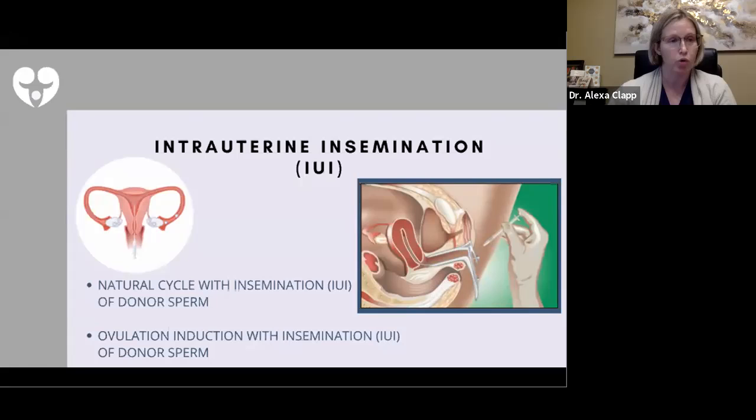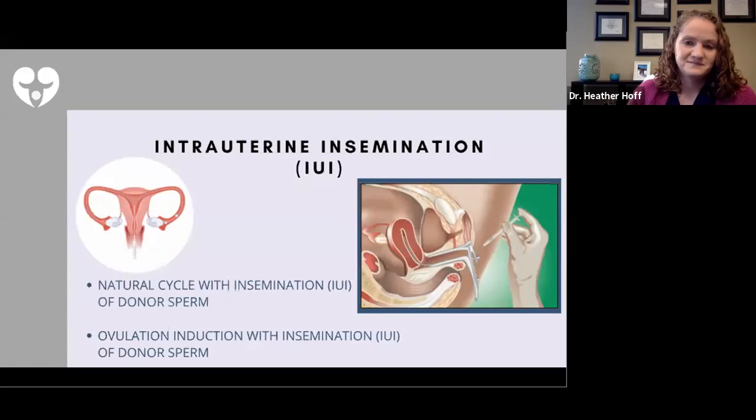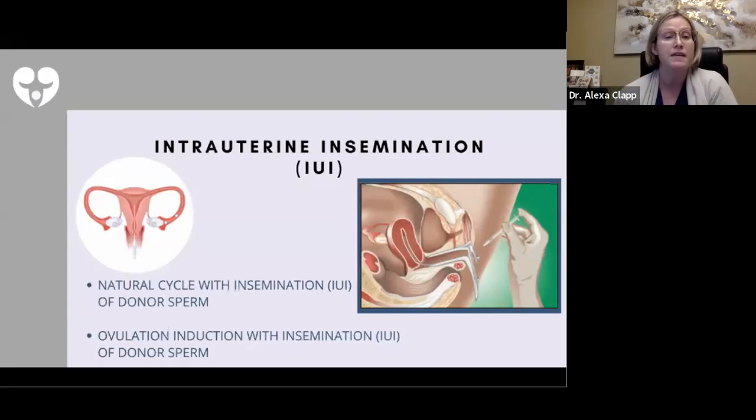By mid-cycle, we're usually doing the insemination, and then your pregnancy test is approximately 2 weeks later. So it mirrors a cycle or a month. The insemination itself is a very easy procedure, easier than a pap smear. So we use a catheter that is smaller than the point of a pin, and we pass it through the cervix and into the uterus.